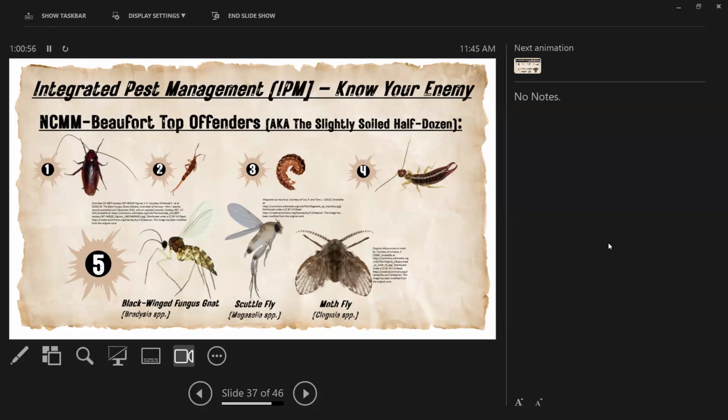They also like to breed and lay their eggs in your drains. So sometimes, if you've had a drain that's been closed for a while, you open it up and you're kind of accosted by a wave of little tiny gnats and other flies. That might be one of these guys.